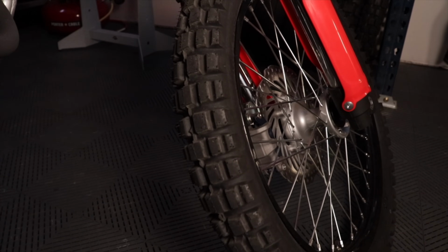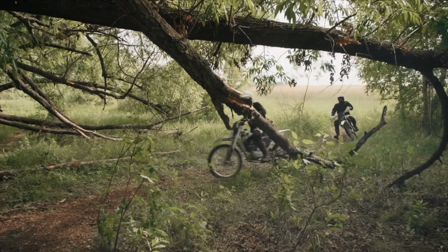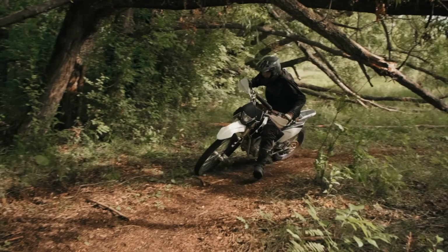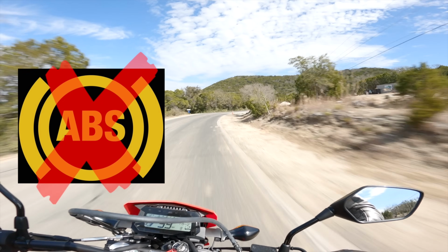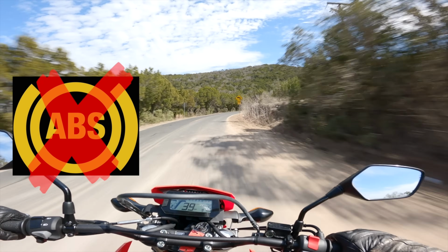The CRF has a 21-inch front wheel and an 18-inch rear wheel, which is perfect for spooning on whatever dirt or trail tire you want, and it'll roll over stuff really nice. Our CRF does not have ABS, and while that is an option available from Honda for an additional $300 cost from the dealer, we don't really think you need it.